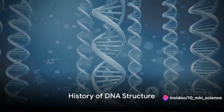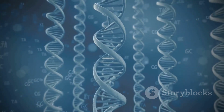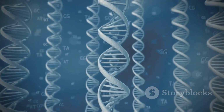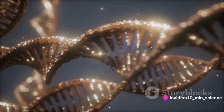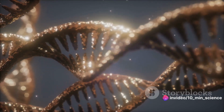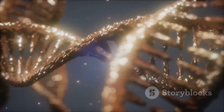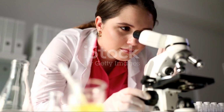Our journey begins in the mid-1800s, a time when the structure of DNA was still a mystery. The first significant step towards unveiling this enigma was taken by the Swiss biologist Friedrich Miescher. In the late 1860s, Miescher isolated a substance from the nuclei of white blood cells, which he called nuclein, which we now know as DNA.